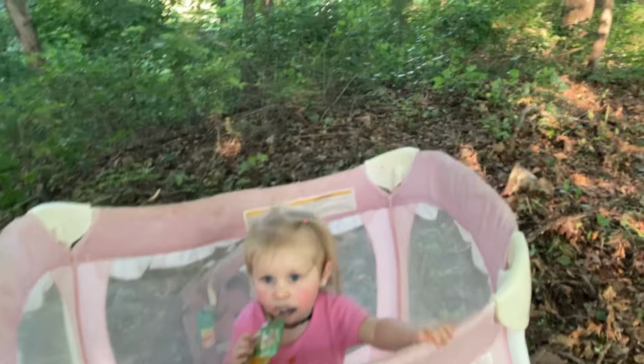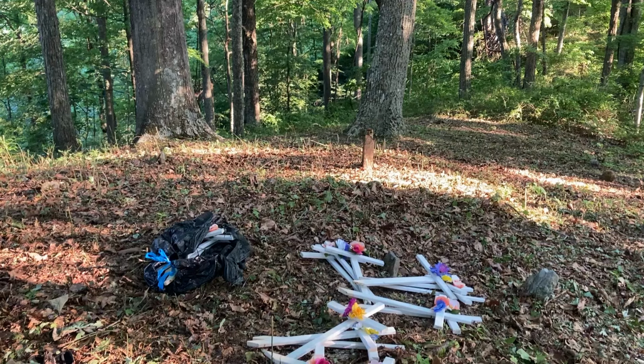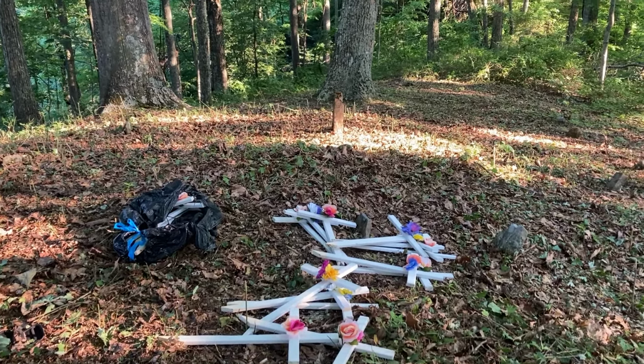But yeah, we're way back up here on the top of the hill here at Miracle Mountain, southern part of Appalachia. We're working on a grave site. Came in earlier this morning and did the rough stuff.